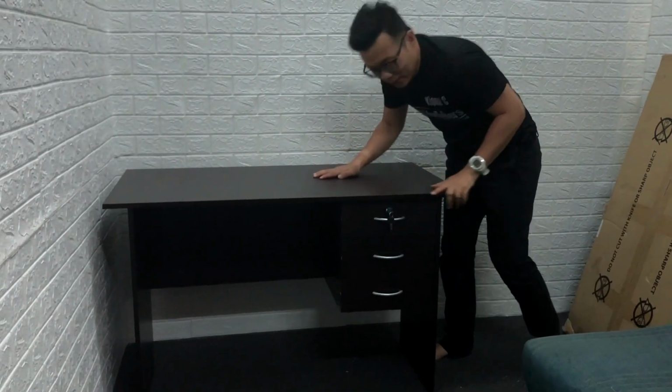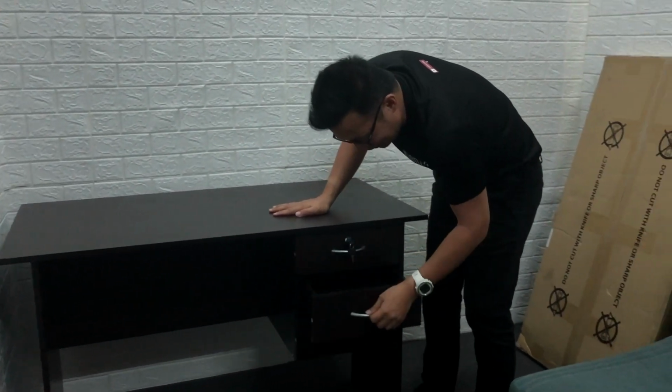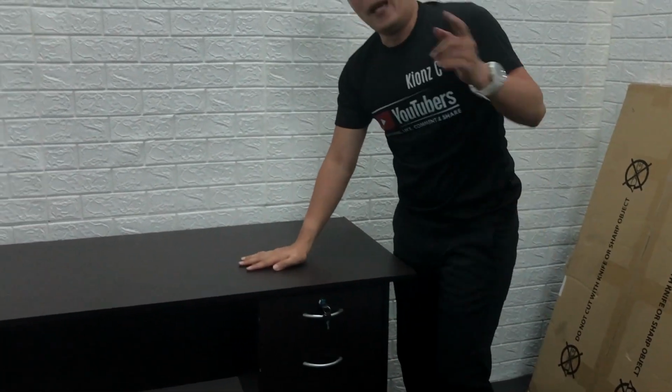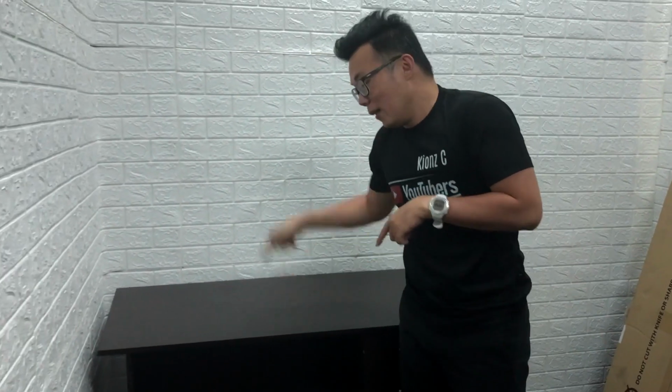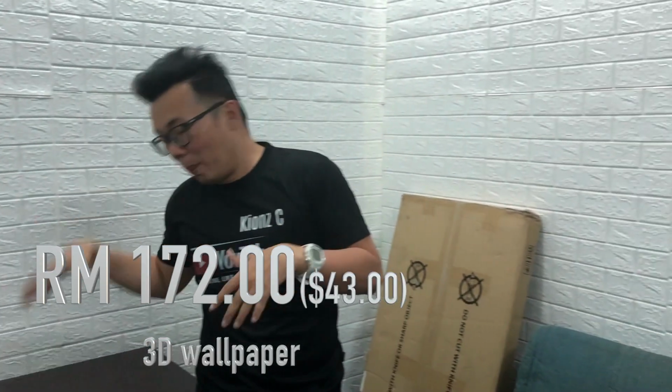Now that's a pretty decent study table, isn't it? And have a look, there are 3 drawers right here with a lock. And you know how much this is? This table is less than 100 ringgit. I bought it from Lazada. Plus all this wallpaper, everything inclusive, the shipping, approximately less than 250 ringgit, crazily cheap, right? So those are the 2 things that I bought for the makeover.